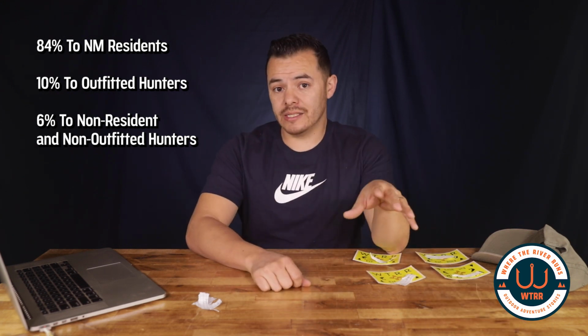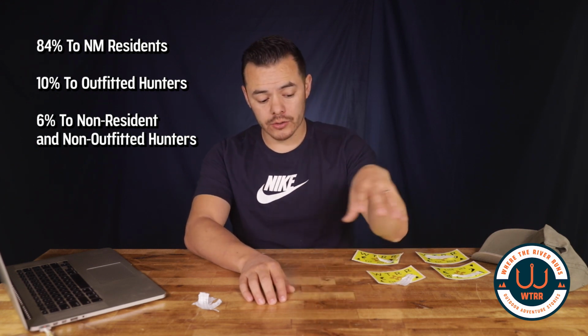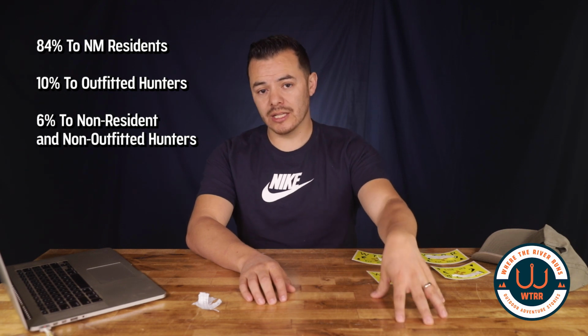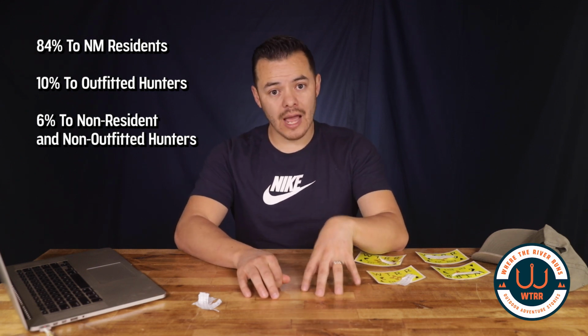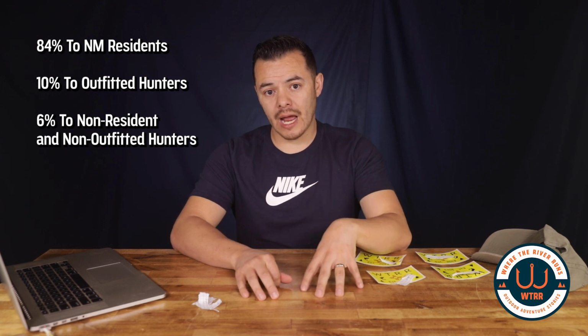10% go to a resident and/or non-resident who applied with an outfitter. So those 10% of the tags are allotted specifically for those people who selected to go with an outfitter. And the last 6% of the tags are allotted to those hunters who are non-resident, out-of-state hunters that did not hire an outfitter before submitting an application.